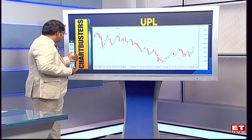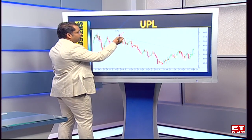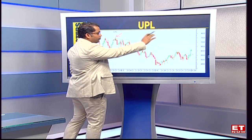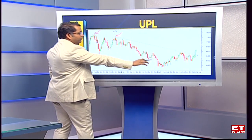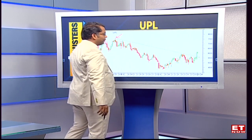Now, why this is very important and intriguing for UPL is because the stock has confirmed a major trendline breakout. This is something which has been going on for the last two and a half odd years for UPL from 2021-22, when the stock was almost at 800 levels. We've seen the stock trending downwards, moving into a band where the stock made a pattern of lower highs and lower lows.